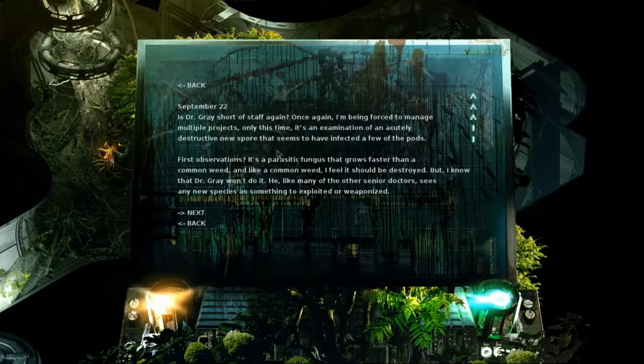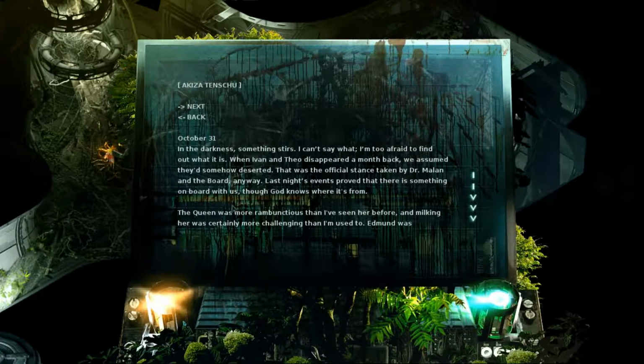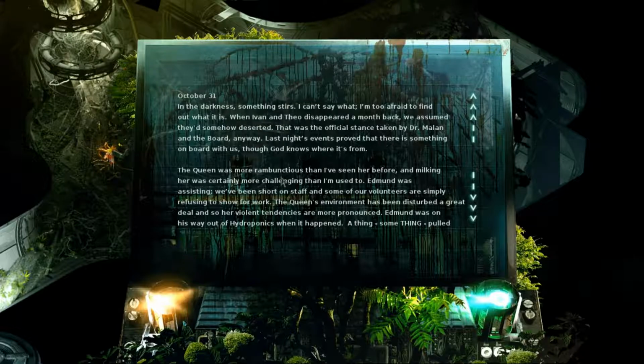Is Dr. Gray short of staff again? Once again I'm being forced to manage multiple objects, only this time it's an examination of an acutely destructive new spore that seems to have infected a few of the pots. First observation, it's a parasitic fungus that grows faster than a common weed, and like a common weed I feel it should be destroyed, but I know that Dr. Gray won't do it. He, like many other of the senior directors, sees any new species as something to be exploited or weaponized. In the darkness something stirs. I can't say what, I'm too afraid to find out what it is.